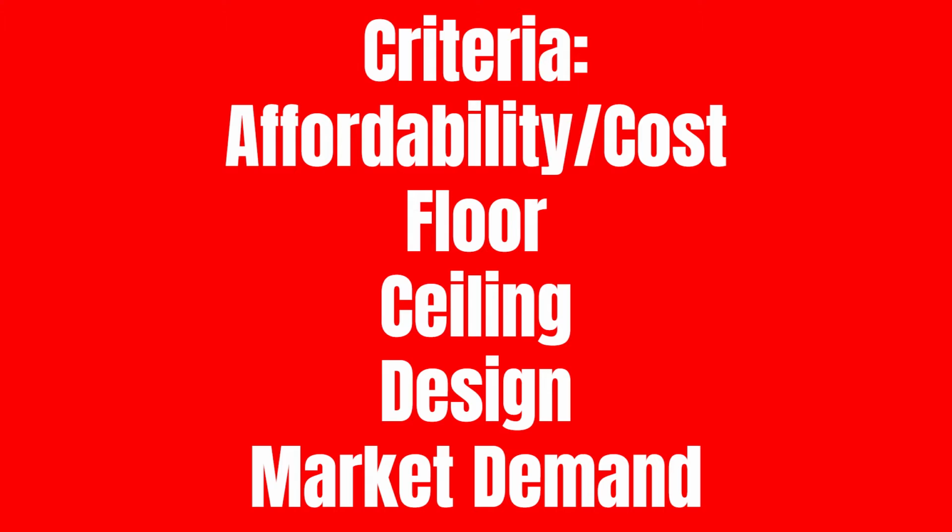The fourth category is design. Do I like the design of the cards? Do I think they're cool? And the fifth one being the market demand, collectability. Is there a strong demand in the market for that product, or is the market lacking and people aren't a big fan of it? So those are the 5 categories I came up with.